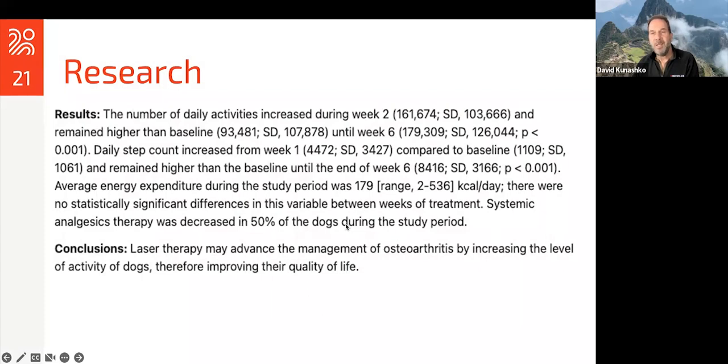The daily step count also increased. It sounds kind of funny, because we're trying to measure our own step count, but they did that same thing for dogs. So they also found that systemic analgesic therapies were decreased by 50% in dogs during the study period. And that's really important. And that's something I stress even for humans, that the goal of light therapy is to help with your symptoms and hopefully reduce the amount of medication that you may or may not be taking for symptomatic relief, because medication has long-term side effects. And it's really not resolving any issues, whereas the light therapy is actually trying to resolve the issues. So they conclude that light therapy or laser therapy can actually improve the quality of life of dogs with osteoarthritis.